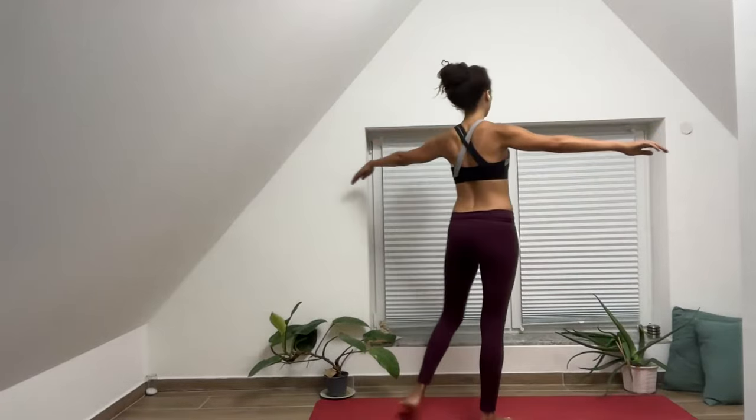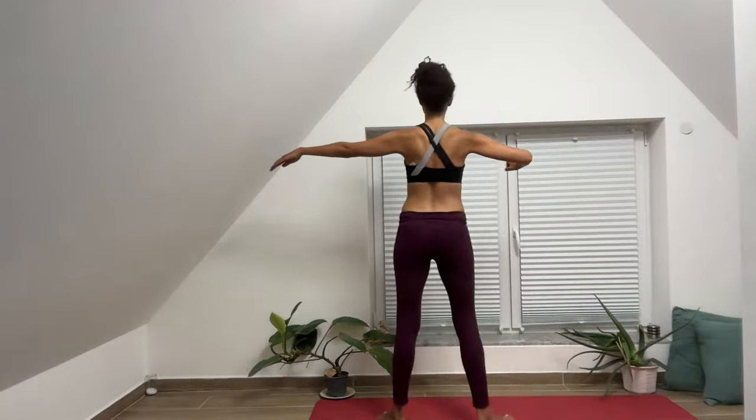Shoulders down. 2 feet are side by side. We're going to spread our arms and let's start tapping, moving clockwise. 1, 2, 3, 4, 5. Eyes are closed. Getting back to your equilibrium after a little spin. Getting into equilibrium with the earth.